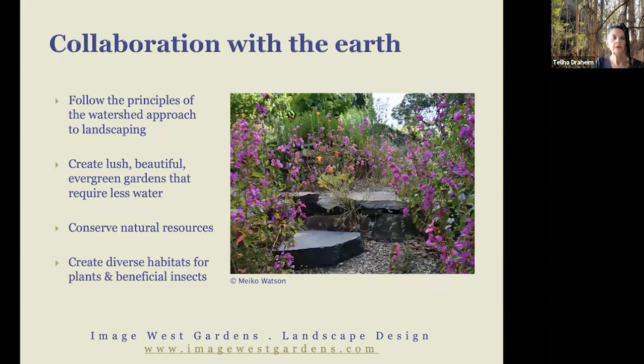So the process that I promote in classes and also in my business is collaborating with the earth and following the principles of the watershed approach to landscaping. And what that will accomplish is by following this approach, you will achieve lush, beautiful evergreen gardens requiring less water and conserving natural resources, and also creating wonderful habitats for plants and beneficial insects.